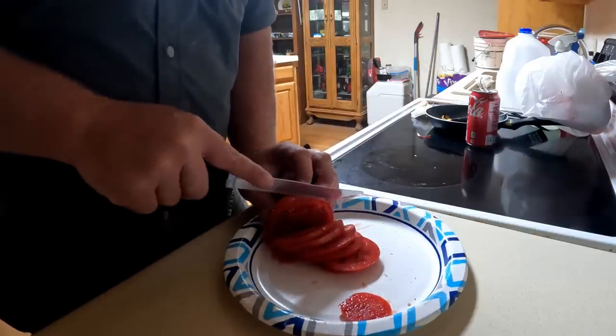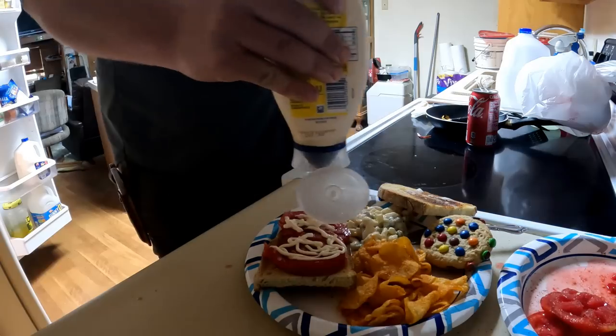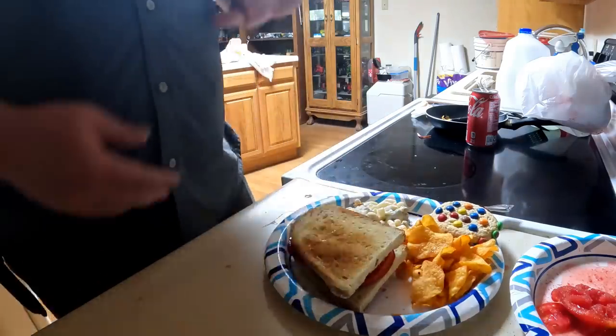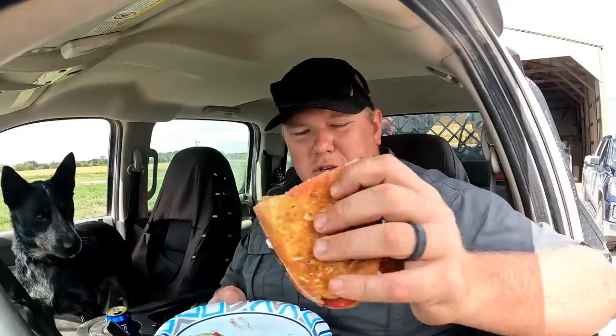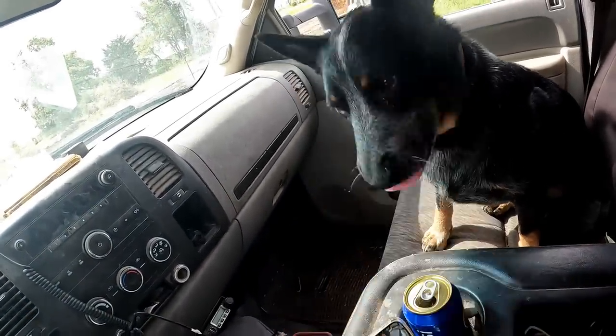Oop, I got my finger. Here you go, young man. Thank you. Tomato sandwich. My tomatoes didn't grow at all this year, so a neighbor gave me some tomatoes so I can have tomato sandwiches for lunch. Oh yeah. My finger. Just kidding, bud.